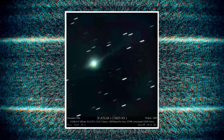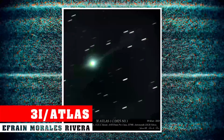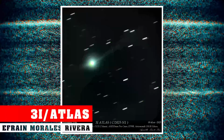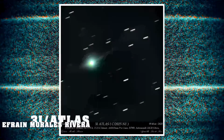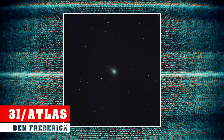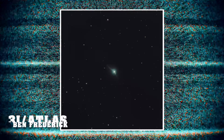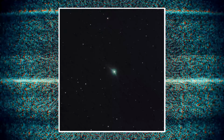A few days ago, we also received a perfect image captured at 0941 UT on November 22, 2025, by Efrain Morales Rivera in Aguadilla, Puerto Rico. Through the powerful 305mm aperture, Morales Rivera has revealed delicate details of this distant visitor, features that remain elusive to telescopes under 100mm. And here is another remarkable capture by Ben Frederick, taken in the early morning hours of November 24, a testament to the dedication of observers who chase fleeting cosmic wonders across time zones and hemispheres.